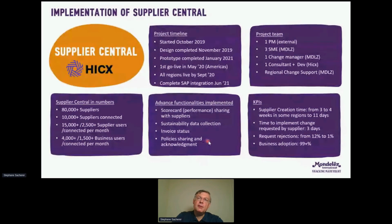In terms of KPIs, quickly, we have seen some great improvement in supplier creation, depending on the region. Some regions were taking up to 3 or 4 weeks to create a supplier. We are now on average globally for the program at less than 11 days, and we're still working to reduce that a little bit more. So great gain in terms of how quickly we can create a supplier in the system. We also have time to change a request. When a supplier requests to make a change, it is now around 3 days. So we can get it very, very quickly.